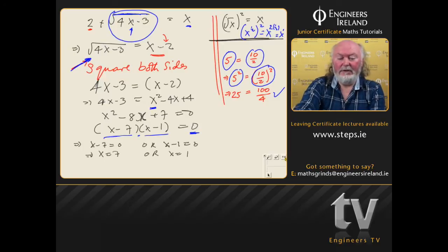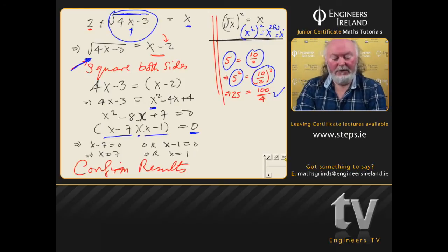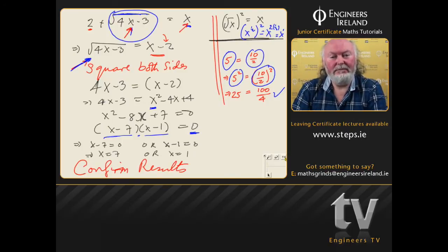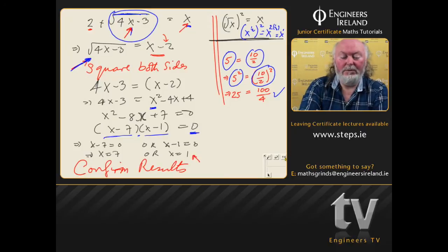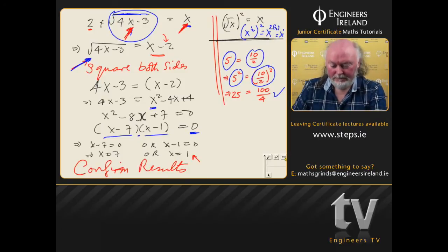At this stage, yes, you've got your answers. You've got the answers, but let's confirm. Confirm the results. And how you do that is, in turn, you put, for example, 7 in here, and you put 7 here. And you check that it's true. And then, having done that, you put 1 in here, and 1 over here, and you check that one, just to be sure.